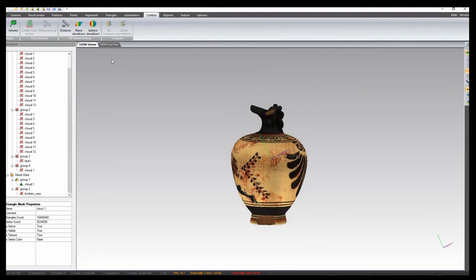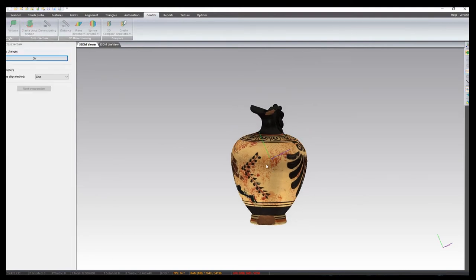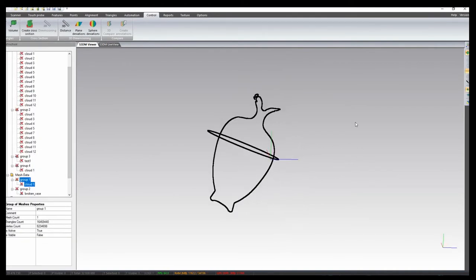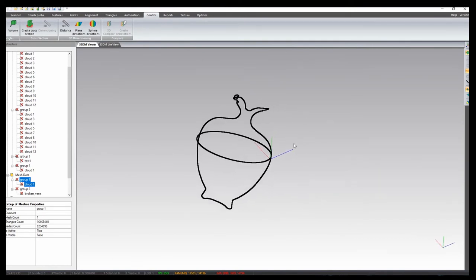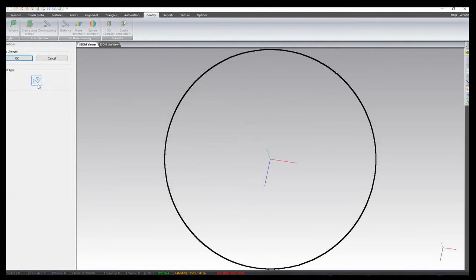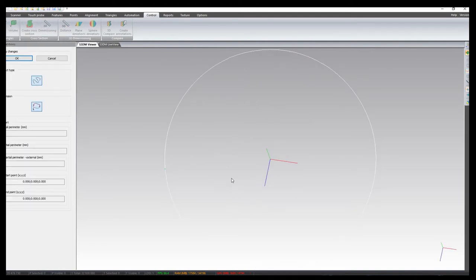As Natalia told you, we can make some cross sections. So I will make a few of them. Okay. And as you can see, we have them. Also, you are able to export these cross sections. But at first, we can check the parameter from point to point going on the mesh.